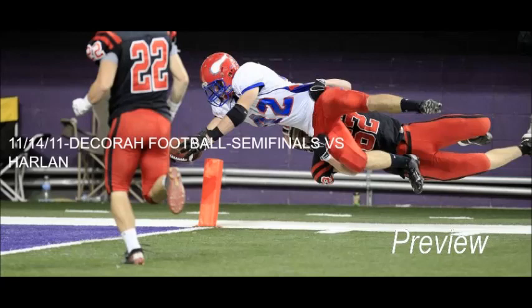3 minutes to play in the first half. 14-7 Decorah. High formation. Tight end right is Ashbacker. Wing left is Kregel. Moen keeps it on the belly left side. He'll dive ahead for a first down at the 35-yard line. Combination tackle between Connor Clayton and Jeff Flies once again. And it's a gain of 5 yards for Blake Moen, who moves the sticks.